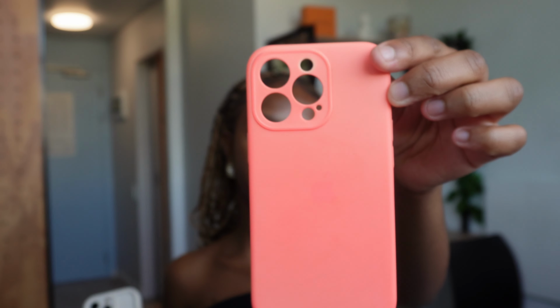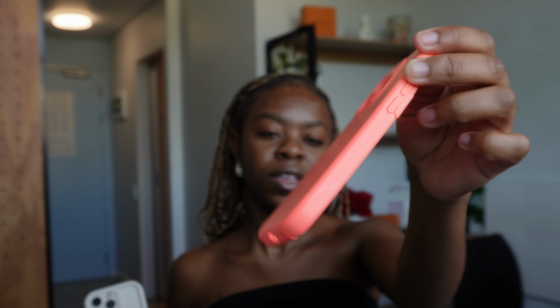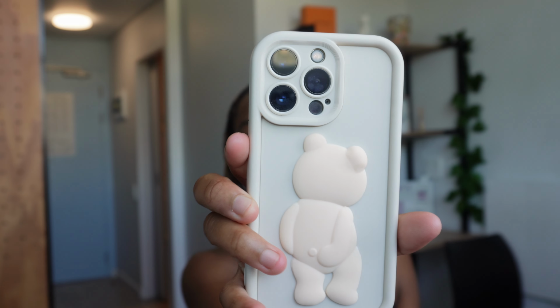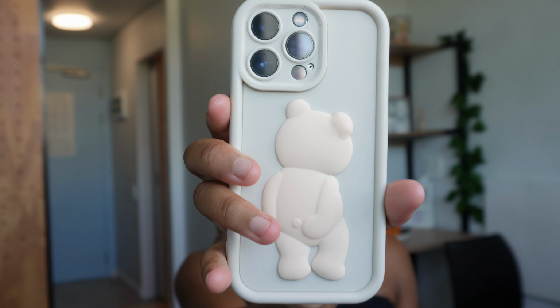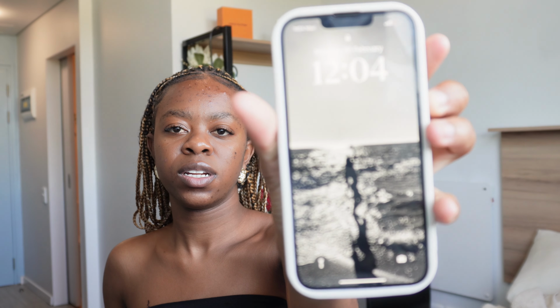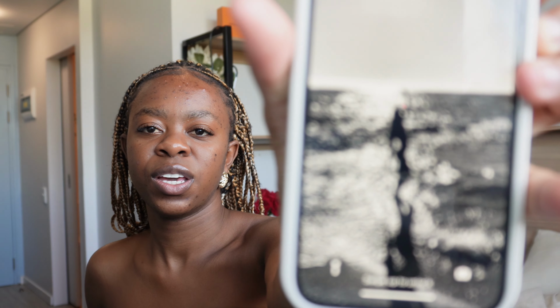This is my phone. This is my old case. Even the apple here disappeared. But either way, now this is the new case. Look at that. Isn't my baby looking cute? With the atone. That is me.